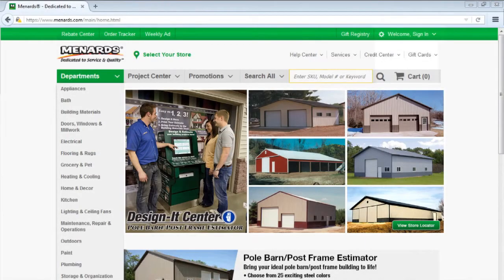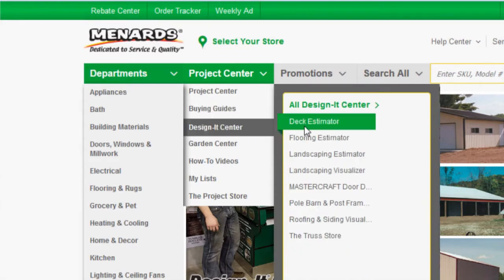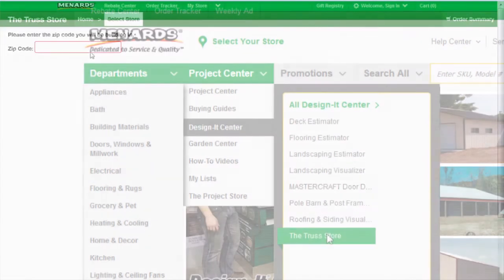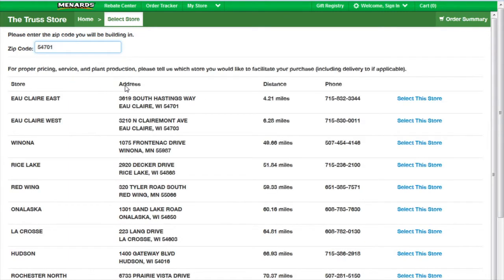Once your account is created, go back to Menards.com. Hover over the Project Center tab, then Design It Center, and click the Truss Store. The first screen will ask you to enter the zip code where your project is being built. Please choose the Menards store closest to that location.